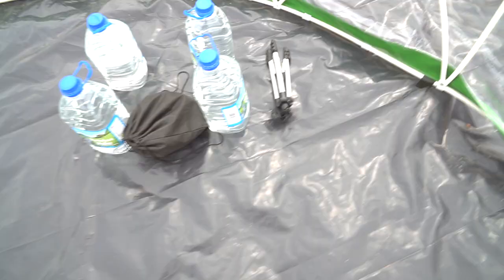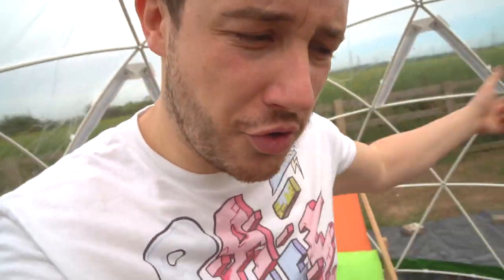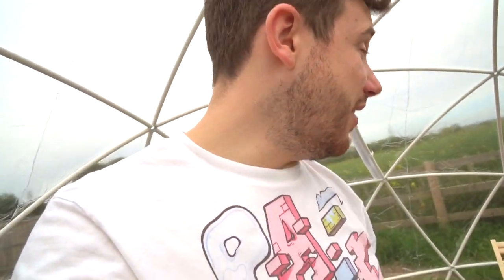And that's that explained. And I've got a tripod as well. I'm gonna set this camera up on a tripod from time to time. Get some like time lapses of me just being in here as well. Oh god, black plastic was not a good idea. Special bucket.